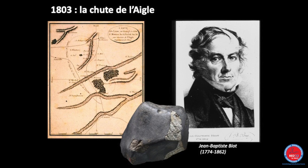And he had a report at the French Science Academy, which really explained how those rocks had actually fallen from the sky. And that's when the scientists changed, really, and everybody was convinced, but not everybody.